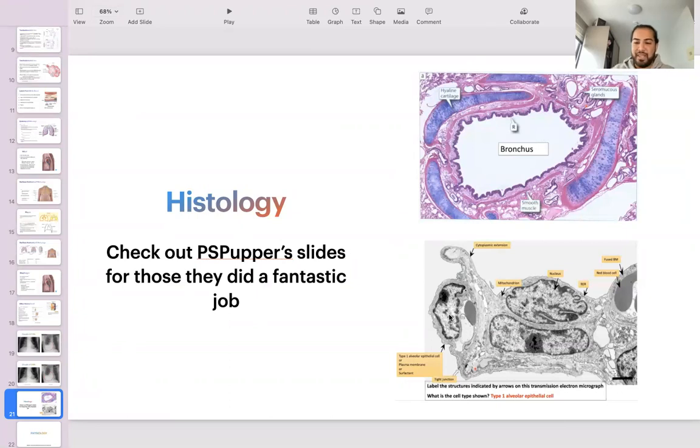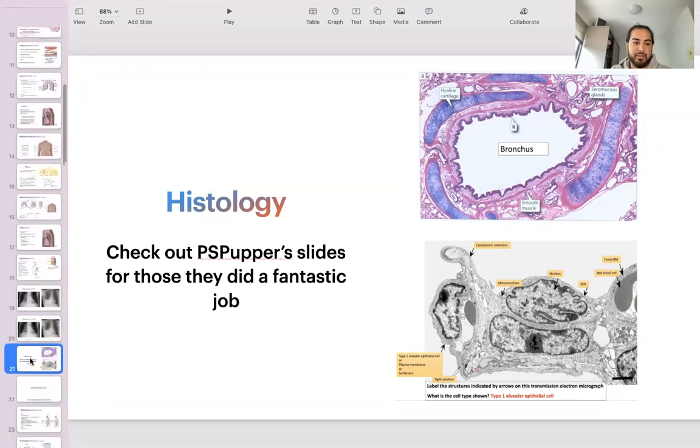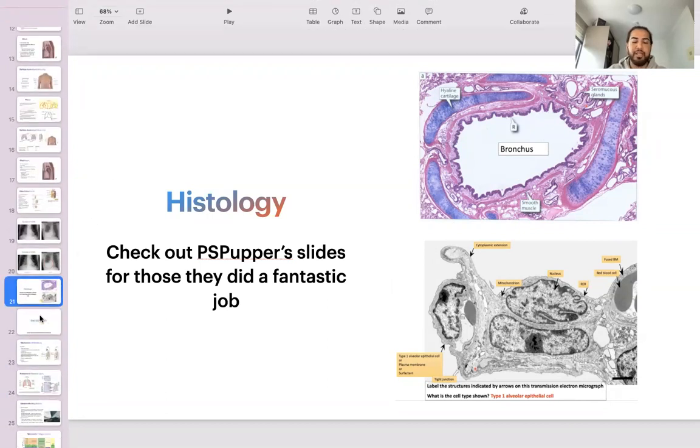The next one over here is a type 1 pneumocyte. The reason I'm showing this image is this cytoplasmic extension. This is one of the key things for a type 1 pneumocyte that you won't see in a type 2 pneumocyte. Also the fact that it spans quite a bit of the alveoli. And this little layer on top that you see right here is surfactant. But that's my two bits of histology, which I think P.S. Pupper will do. Their slides did a very good job of explaining this in 7-8 slides.